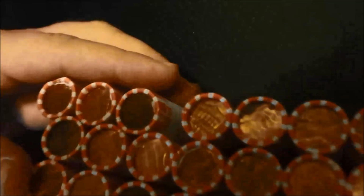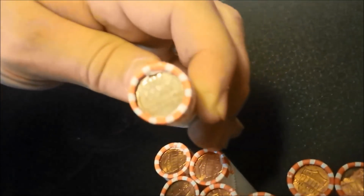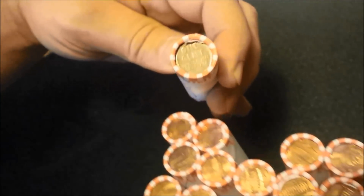Oh, right there, baby. That is a wheat. That is a wheat. See it? See it? Yep. Yes. Oh my goodness. All right. Awesome.